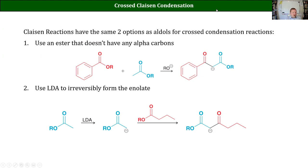Last thing in the last 2 minutes here is we have Claisen reactions can also be crossed condensation reactions, where you pick and choose, where you mix two molecules together. It doesn't have to just be the ester reacting with itself. A crossed condensation reaction is going to look very similar. If you use an ester that doesn't have any alpha carbons, then that can't be your enolate.